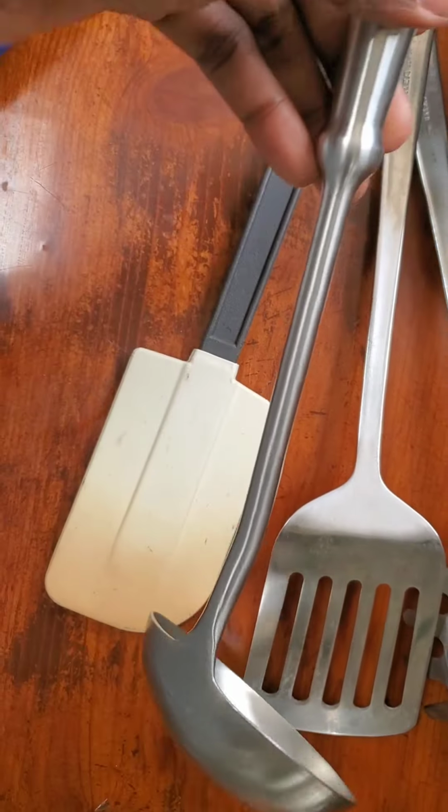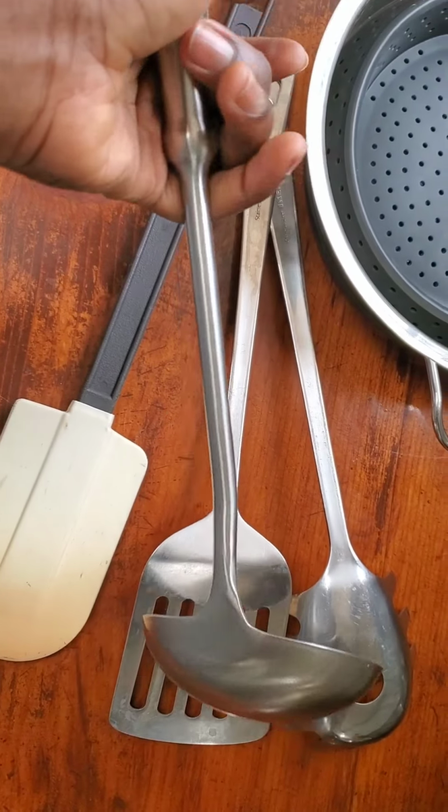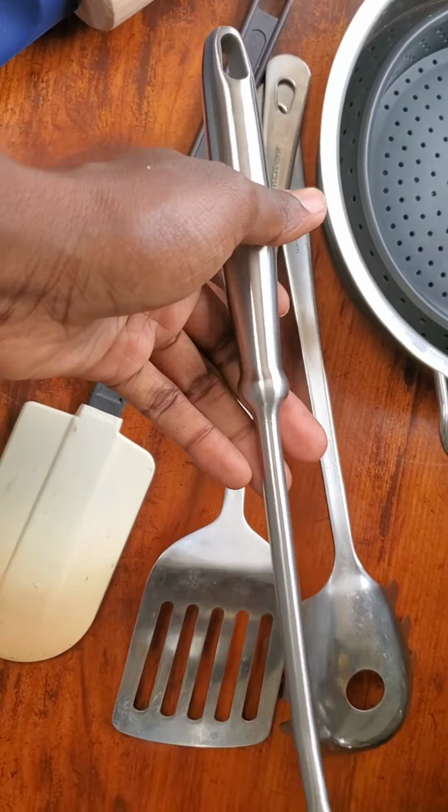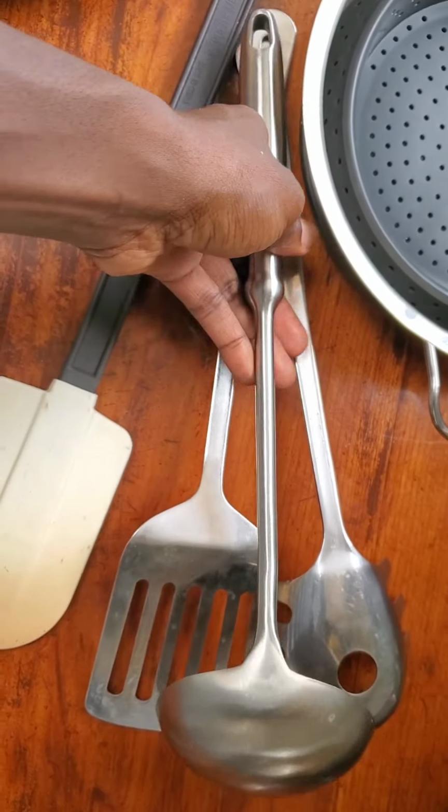And this dipper right here, I got this from, I think, Ross. And it's so heavy and well made. I think this is going to last me years and years. And I may have to pass this on to my kids just because it's made very well.